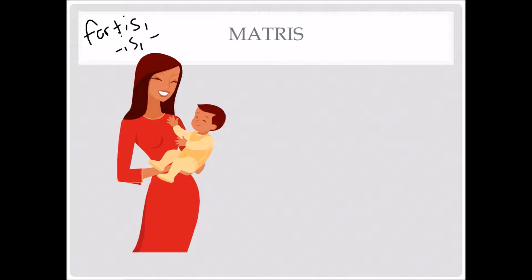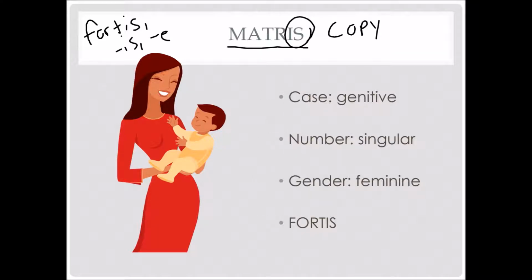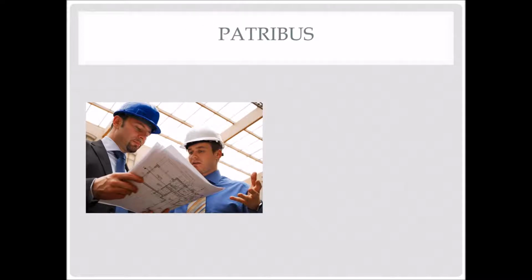Now, fortis, fortis, forte is a third declension adjective, as is matris. That means that we should be able to just copy the ending that we see on matris onto our third declension adjective. Now, remember that we want to be a little bit more careful with third declension adjectives because sometimes we have endings that are not exactly the same as the nouns, but this ending is not one of the ones that we need to watch out for. So our ending will be fortis, a brave mother in the genitive, singular, and feminine. Go ahead and try our next noun, patribus.